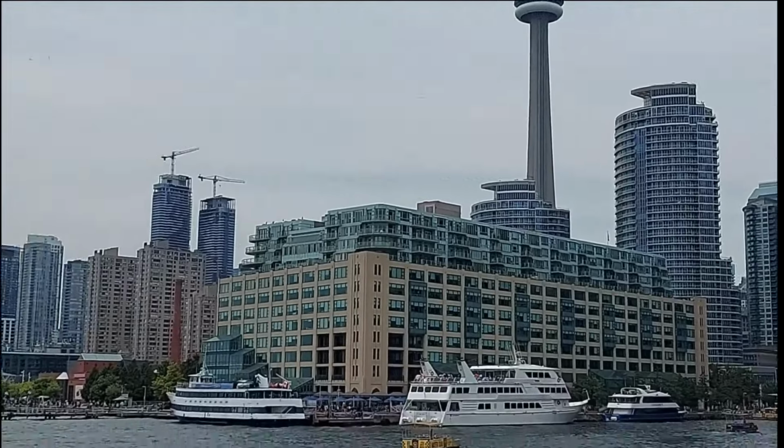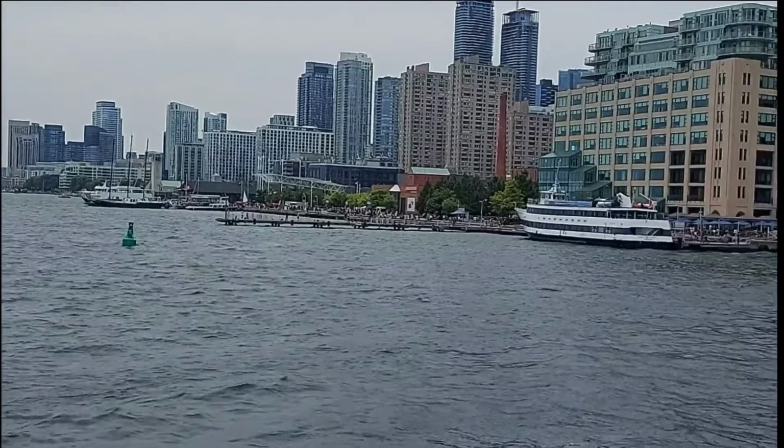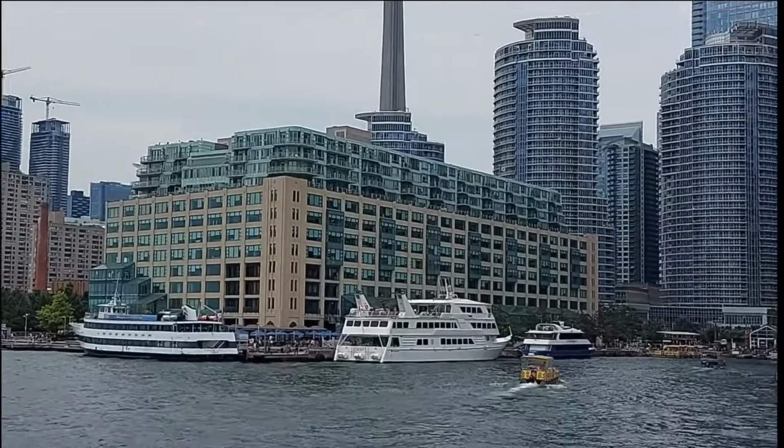Lots of buildings there. I cannot mention them one by one by name, but they're all the tallest buildings, like the TD Bank building, BMO building, Scotiabank building.